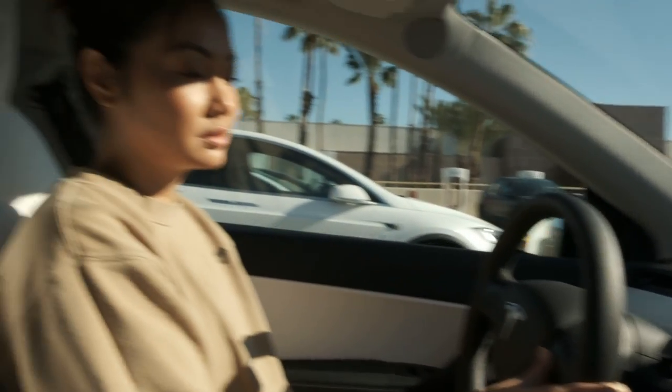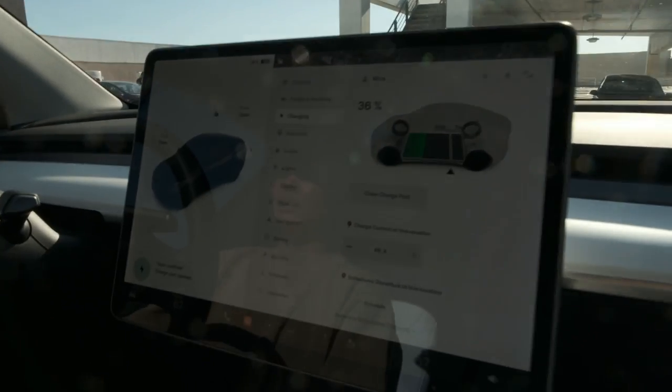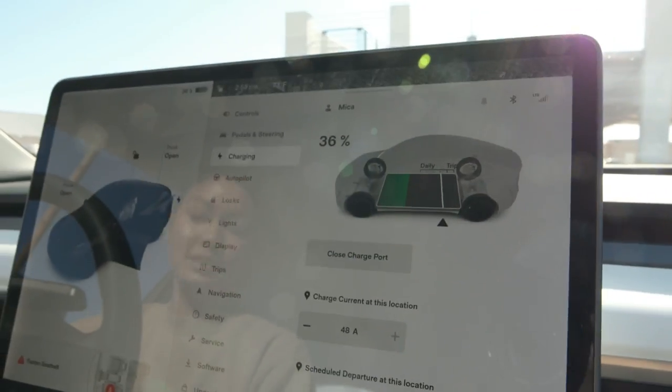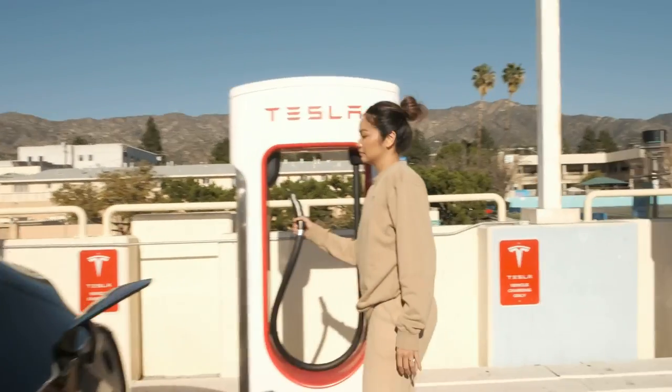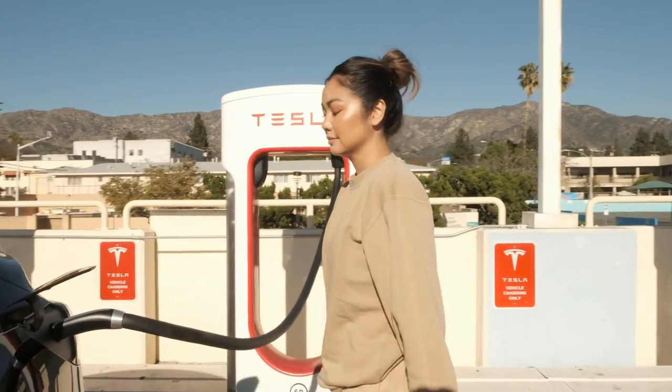Open the charge port. The charge port is open. Now I can charge the car. It's charging now.